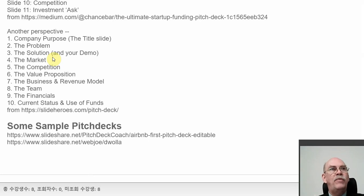What's the business and revenue model? Again, more details about how we're going to make money. The team, again, the financials, again, current status and use of funds. We talked about that before. This is a different one. And then we've got two sets of sample pitch decks.